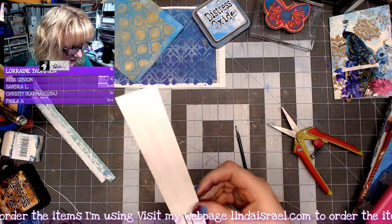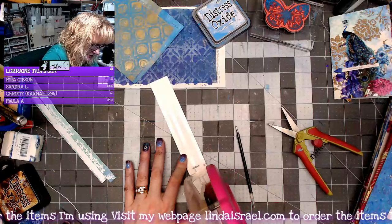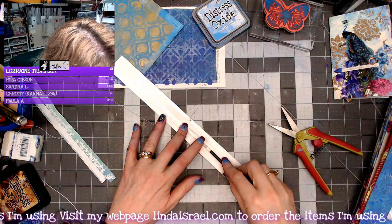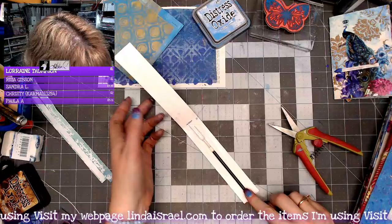Oh, how funny. You made a little bunny for the journal. Oh, how cute. I used to make little bunnies. I used to make little fabric bunnies, and I sold a bunch of them. I think I still have some at the shop that I made years and years ago, back in the 90s.